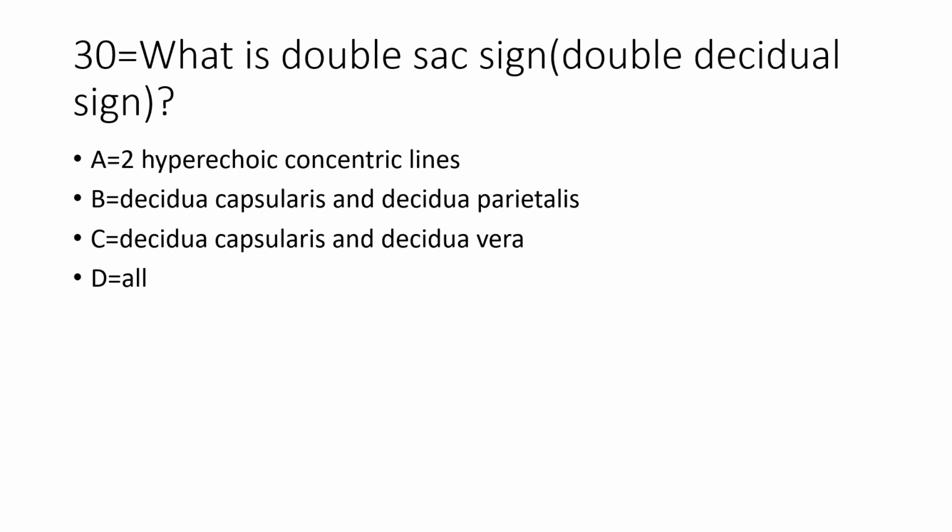What is the double sac sign? Double decidual sign. A. Two hyperechoic concentric lines. B. Decidua capsularis and decidua parietalis. C. Decidua capsularis and decidua vera. D. All. Yes, it is all, because the other name for decidua parietalis is decidua vera.